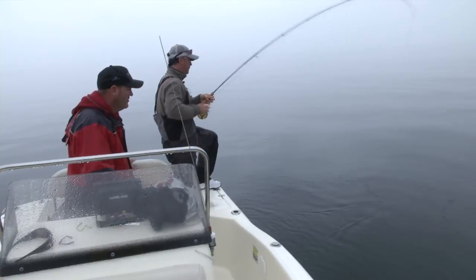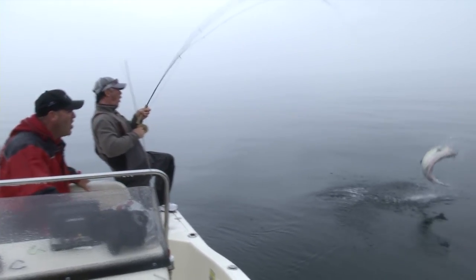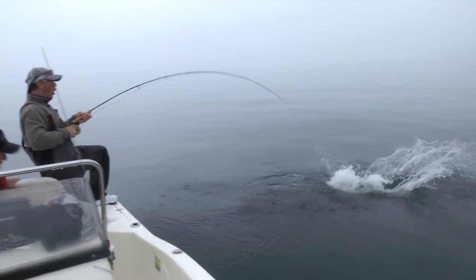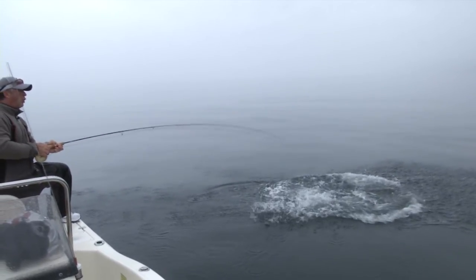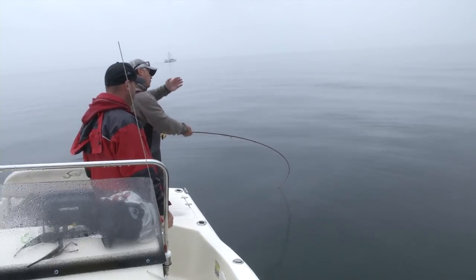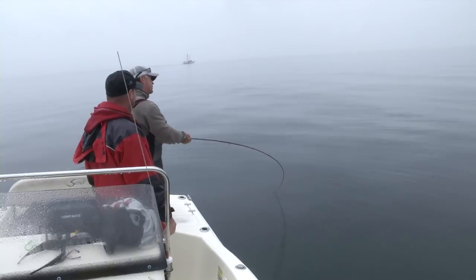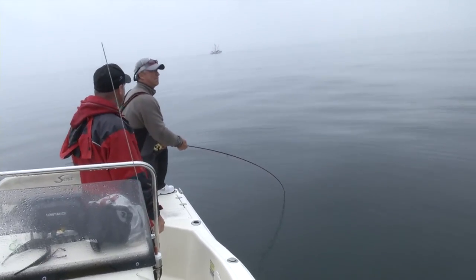Oh, there's a saint tail. Well, if you're just joining us, we are bucktailing for Chinook inside of Rivers Inlet in Calvert Island, putting anchovy-sized bucktails through a receding tide. Getting tired? Sounds like you're losing your breath.